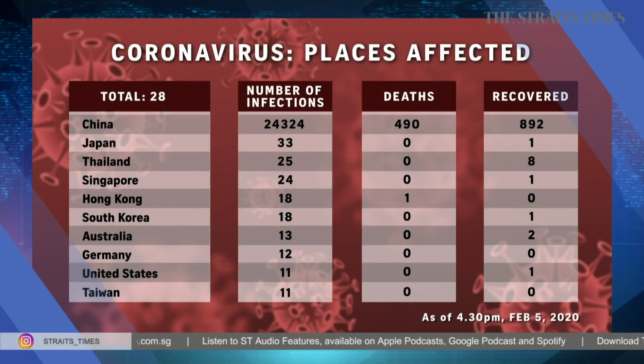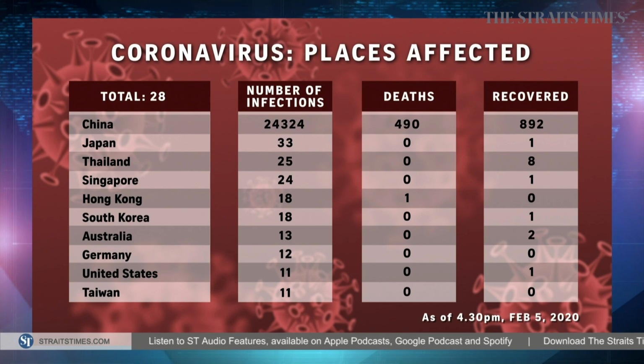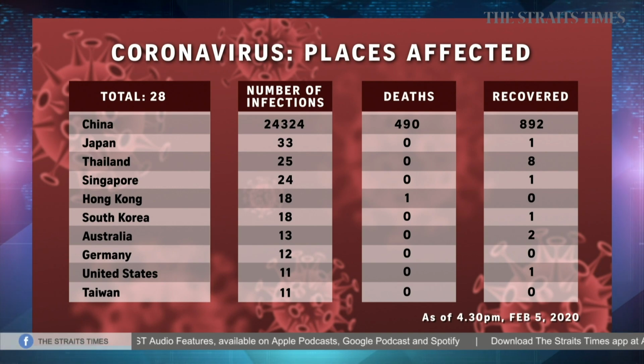Now, looking beyond our borders, the number of confirmed deaths in China rose to at least 490 after the authorities in Hubei province reported 65 new fatalities earlier today. The total number of confirmed cases in the country has gone over 24,000.